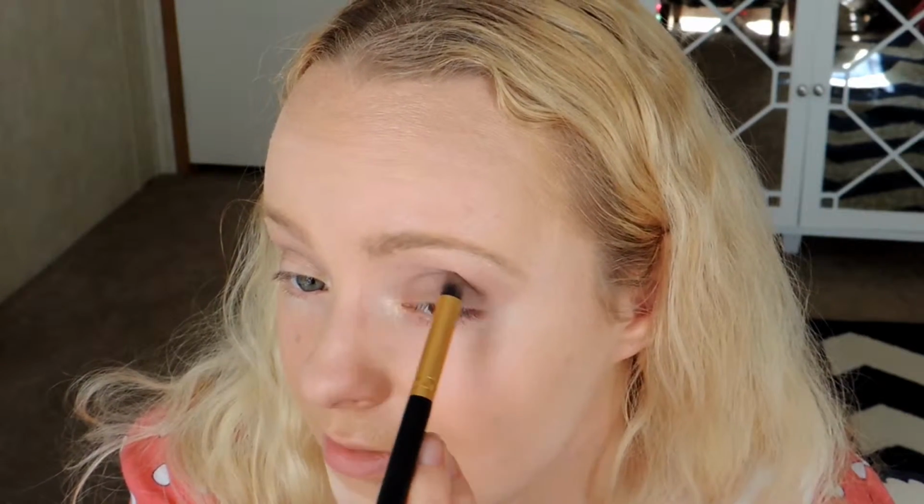So then I'm just going to go into this brown. It's a dark brown with some golden shimmer in it. And I'm going to place this in my crease because I do want to add some definition back into my eye. But I didn't want to go back into those first shades because, like I said, I wasn't really digging them. They're not really my cup of tea. Just go back into that bigger, fluffy blending brush, and I'm just going to blend that out.